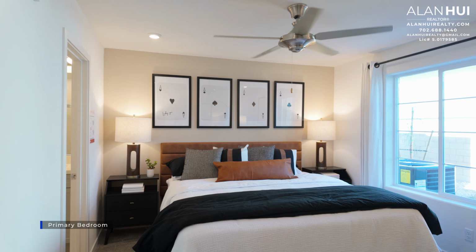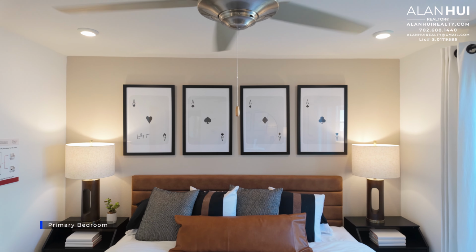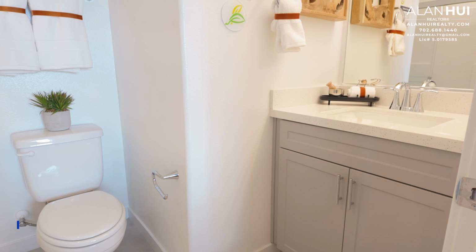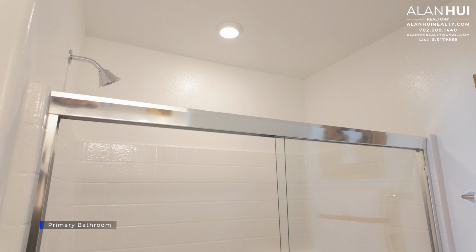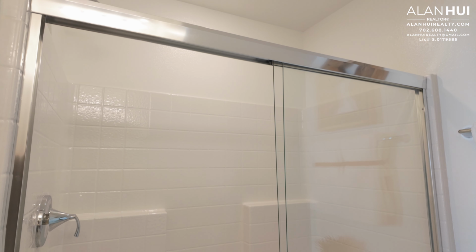The primary bedroom is located on the first floor and measures 12 by 11. A pre-wired for ceiling fan is included, and there's a walk-in closet. This is the primary bathroom. The primary bathroom will feature just one sink, quartz countertops, and an undermount sink is included. You also have a center set Moen faucet in a chrome finish.